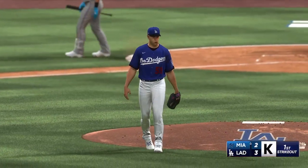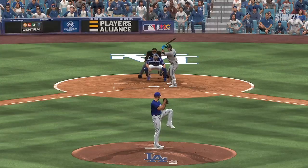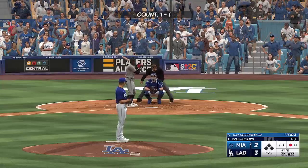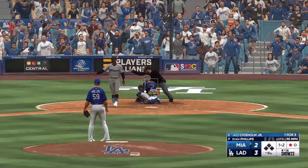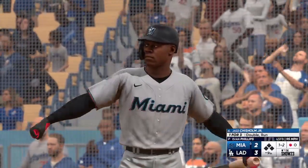Well, I definitely say that's a statement strikeout right there. You come out of the bullpen, go right after the hitters, and three pitches later, you got one out. Tell you what, if you're in the dugout, you're looking at each other and saying, he's going to be tough to get to today. Jazz Chisholm Jr. now. Next offering is in for a strike. Trying to keep good speed off the bases.